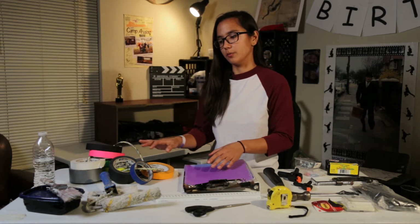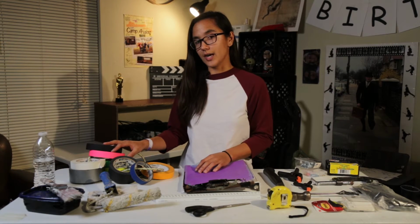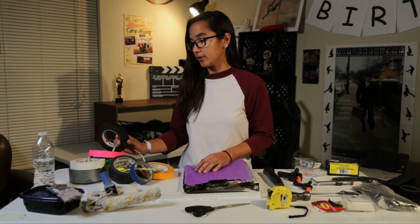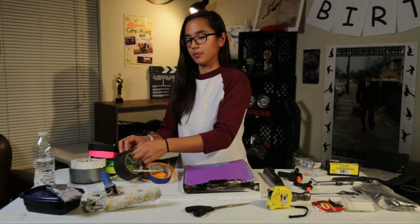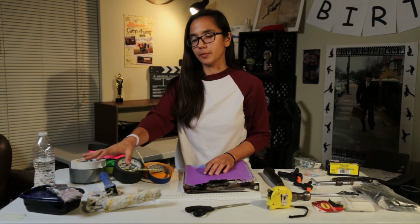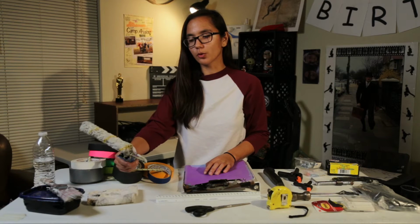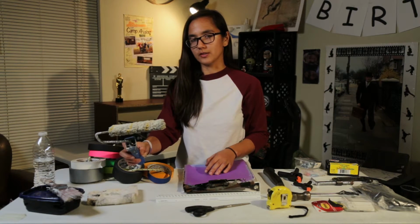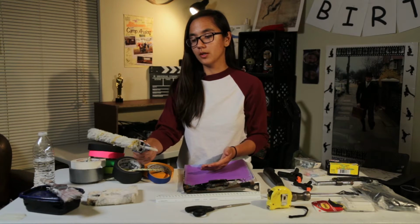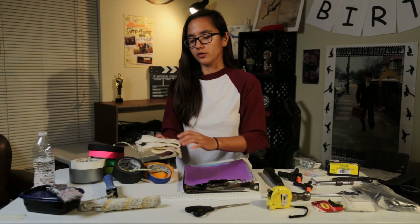On this side we have more tape. There are actually different kinds of tape. This is all paper tape, painter's tape, and then I also have duct tape and gaff tape. And then over here I just have basic paint supplies like a brush and a small roller. I tend to like to use smaller rollers over the large ones because they don't splatter as much when you roll them.